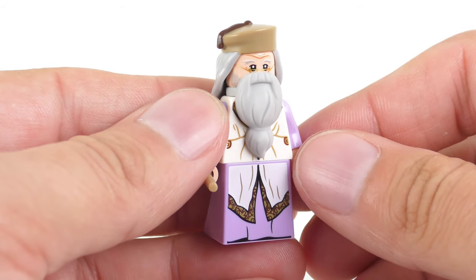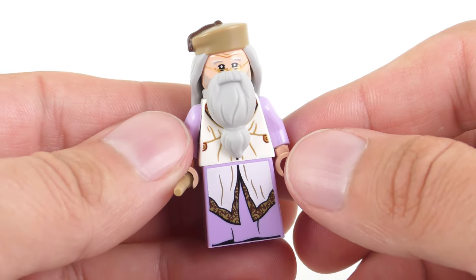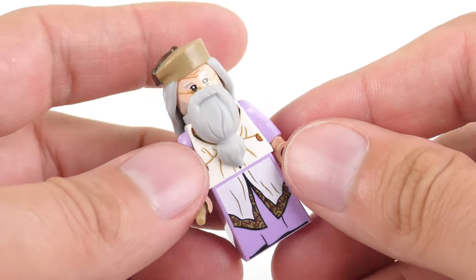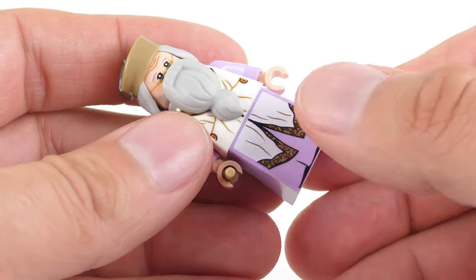And finally, for the Yule Ball themed minifigures, we have Professor Dumbledore in his lilac dress robes. I love everything about this minifigure, with the possible exception of the white printing over the lilac LEGO. It just doesn't quite pop enough.